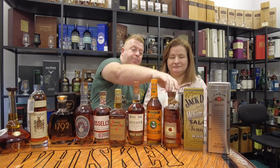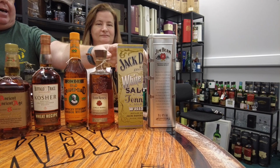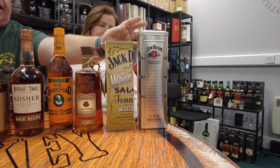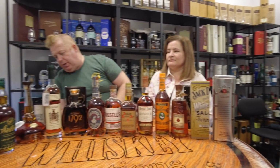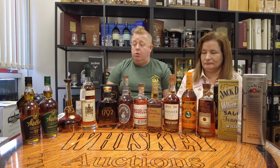But it's Old Grand-Dad. Four Roses. Another Jack Daniel's White Rabbit that was done as a special edition release. And then there's a Jim Beam in a presentation tin. I think that is all the ones that I wanted to talk about. Yeah, but there's loads of different other ones.